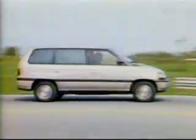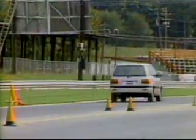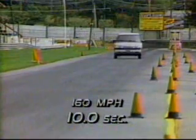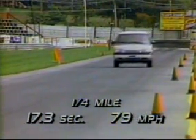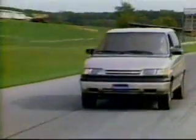When unburdened by such loads, and with the transmission shift points conforming to the power mode, the MPV will run from 0 to 60 in 10 seconds. The quarter mile takes 17.3 seconds at 79 miles per hour. Both are very good figures.